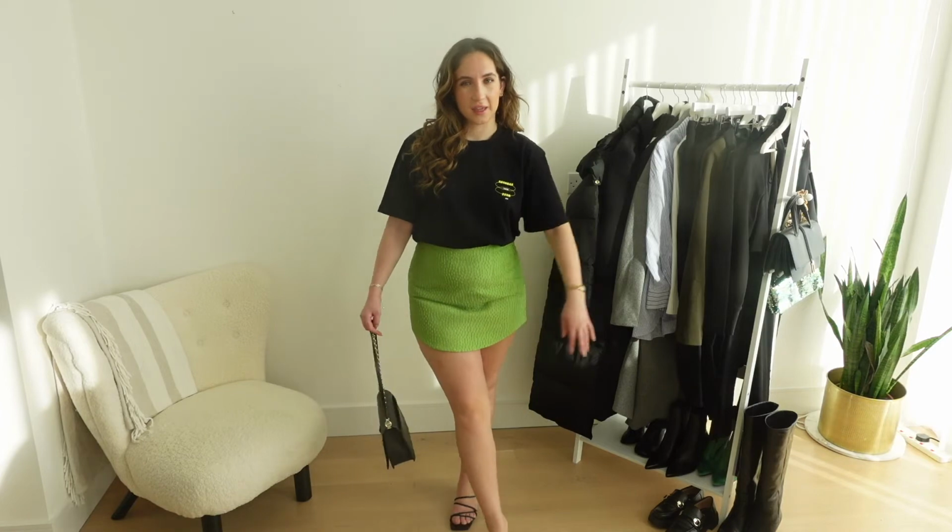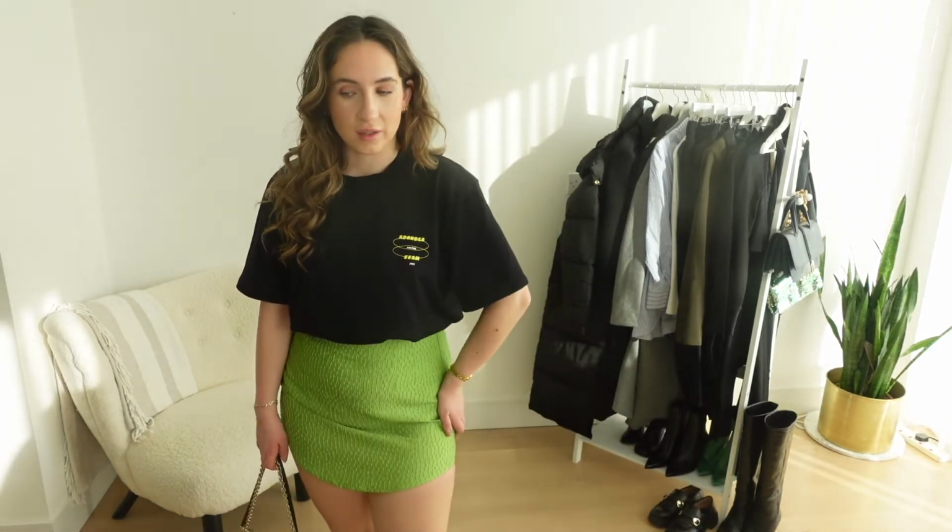I really do love this. Throw a blazer over if you want a little bit of warmth, or you could just kind of rock it like this when the weather gets a little bit better. This is definitely a look that I will wear, and I love it. So yeah, this is look number five, and moving on to the next one.